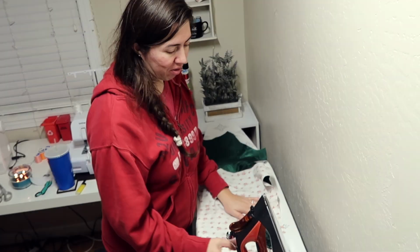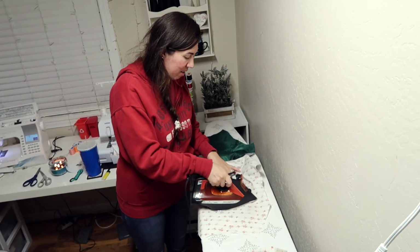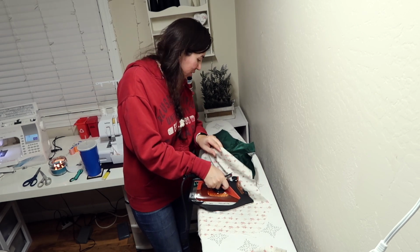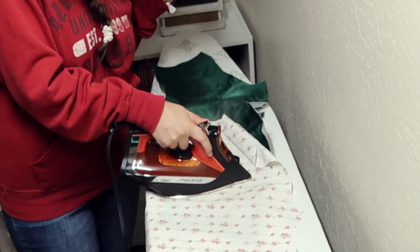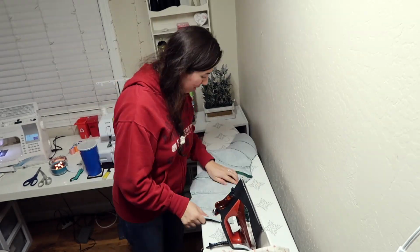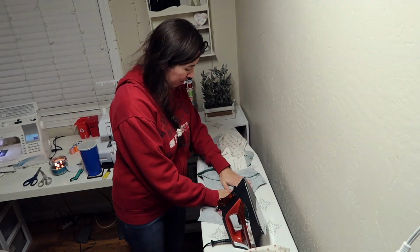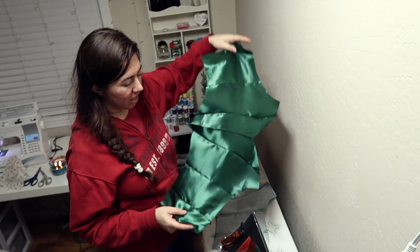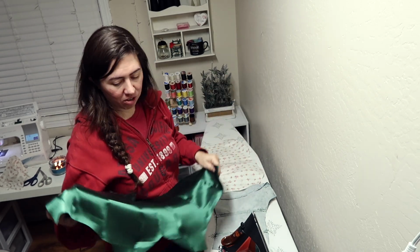This thing smells weird, so there's that. We are finally getting a lot closer with this bodice. I'm just trying to get the boning to straighten out because I didn't do it ahead of time. Got the lining. This material is really crappy, but I got it because it's cheap and I just figured I'd deal with it.